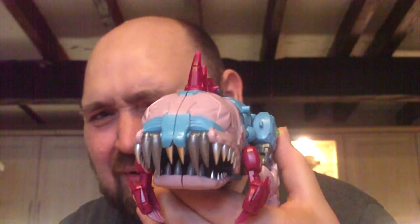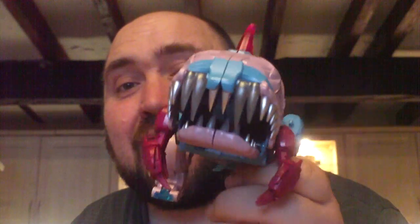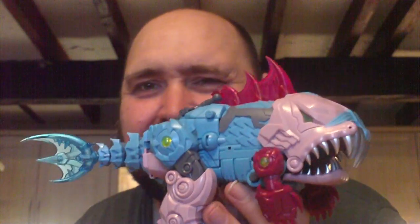Great. Sircons, just absolutely brilliant idea. Hey, you know, if you enjoyed the Sharkticons in Transformers the movie, let's make a combined team of fish guys. Brilliant. And just use all these lovely colours.